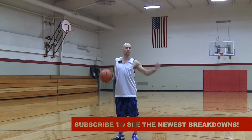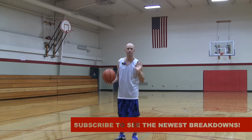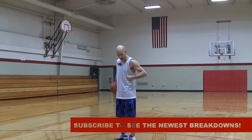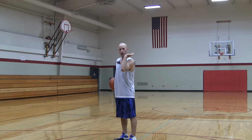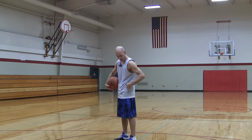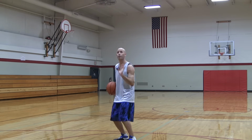So just a few things you want to keep in mind. I'm a lefty, so I'm going to show you left-handed, but if you're righty, just flip everything around. But generally, you want to try to line up everything on your shooting hand side. So your elbow, your wrist, your shoulder, your hip, your toes on the shooting side foot, okay? You want those lined up.